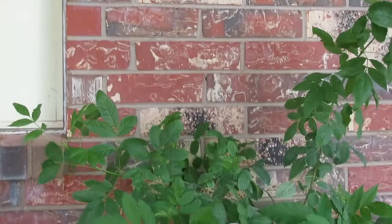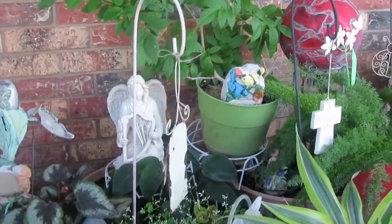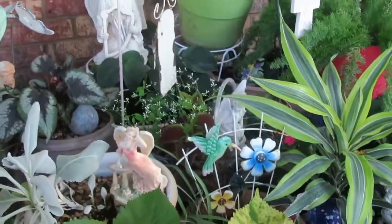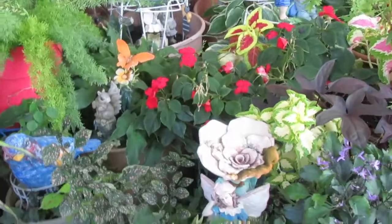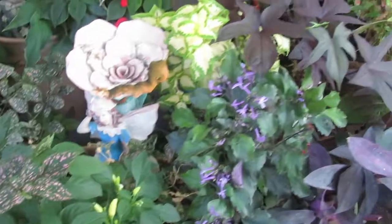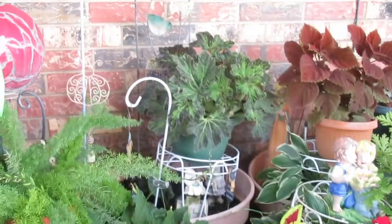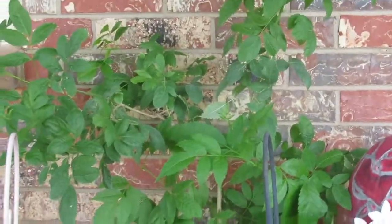My Esperanza has not bloomed this whole season, so once the weather gets cooler, it may put on some gorgeous blooms for us, or it may not. I'm just not sure. It won't be long now that we'll be bringing in the house plants like this one and that Esperanza that I just showed you. That'll have to come inside also.